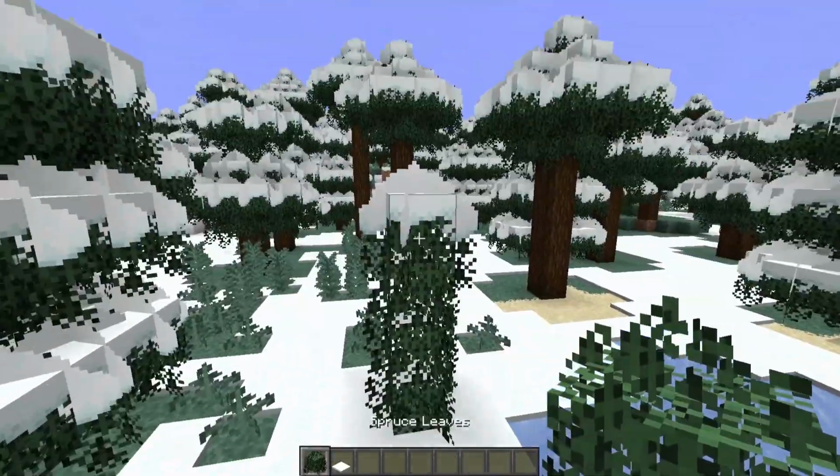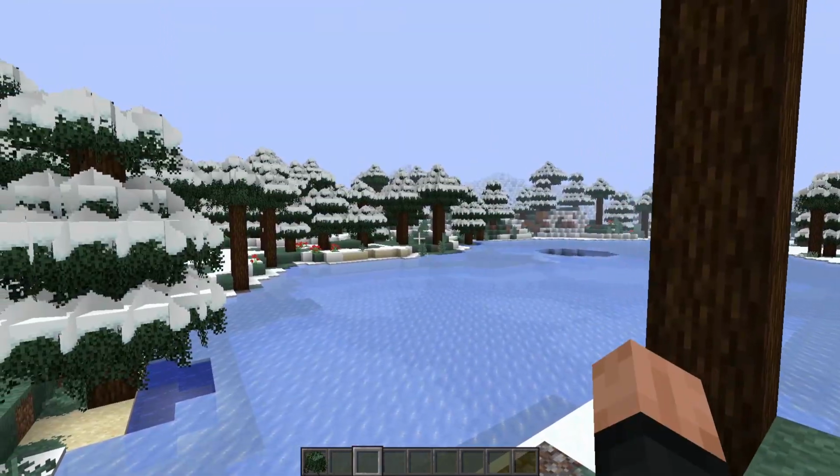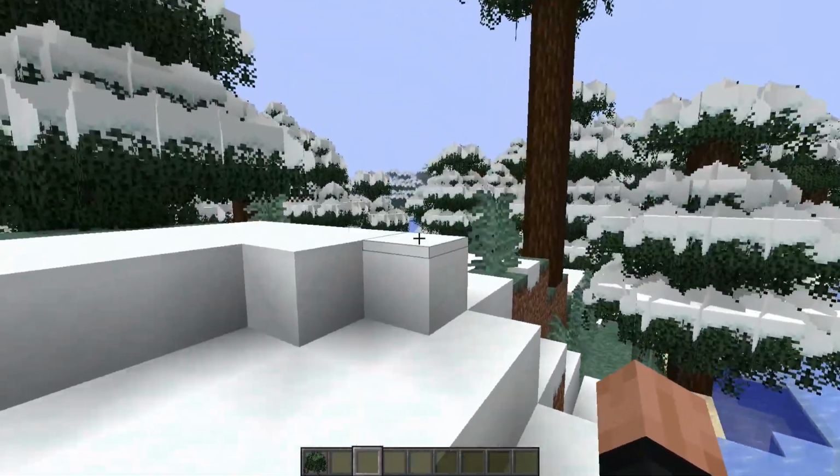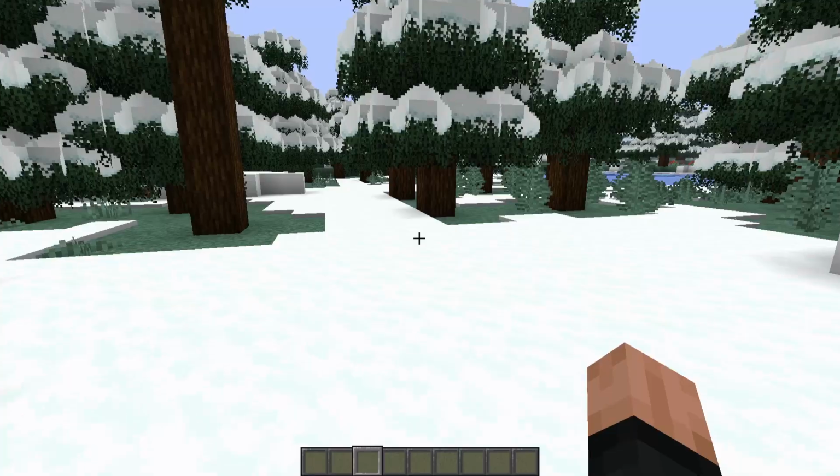It only depends on if it's in the biome. But yeah, that's pretty much it. I'm really excited. I want to do a build out in the snowy biome now that we have this. And I've got a few ideas, but if you have any ideas, let me know.